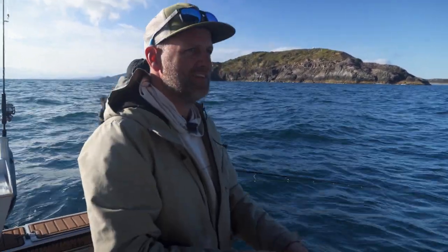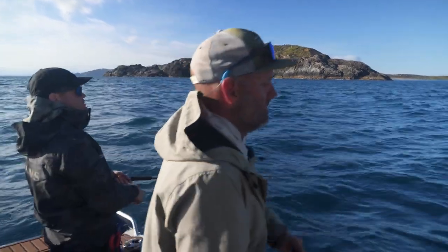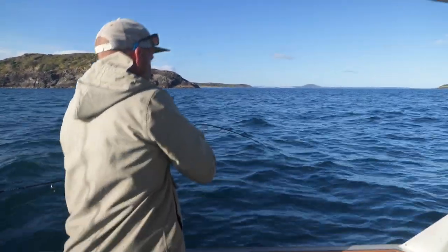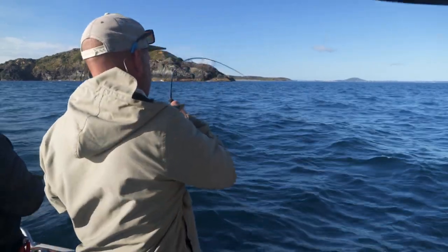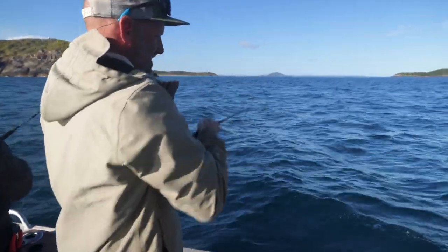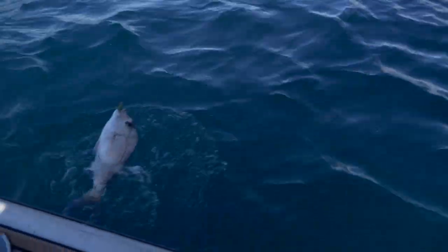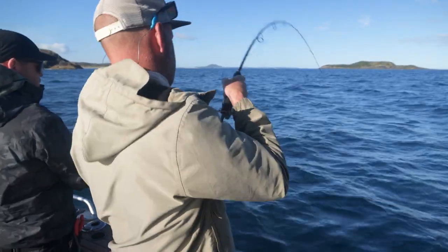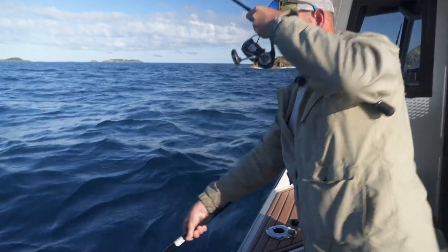Come on, the bite. Oh yeah, boy. There he is. That's not a very big one. Oh, he's changed his mind. Might have been a bit hard on him. Jeez, what a difference a day can make. Nice kelpie, mate. Beauty.